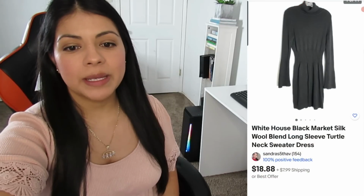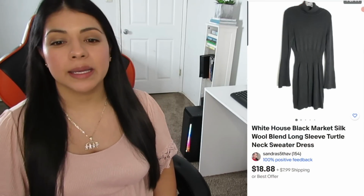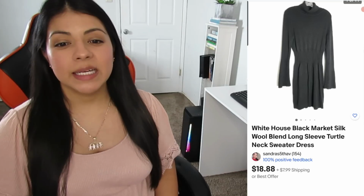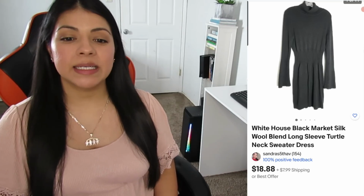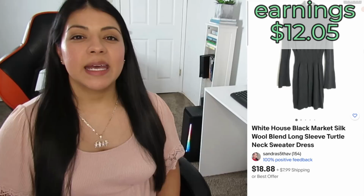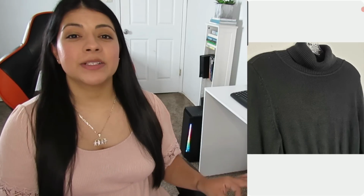Next on eBay, we have this White House Black Market silk wool blend long sleeve turtleneck sweater dress. It sold for $25.19, which left me with earnings of $12.05. And this sweater took 365 days to sell, a whole year. I never imagined this dress would sit around for this long.